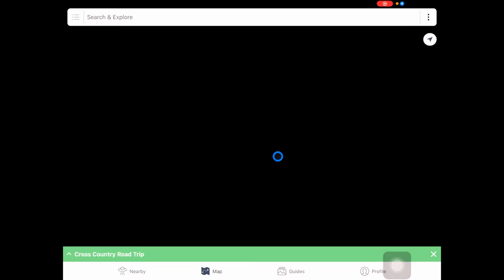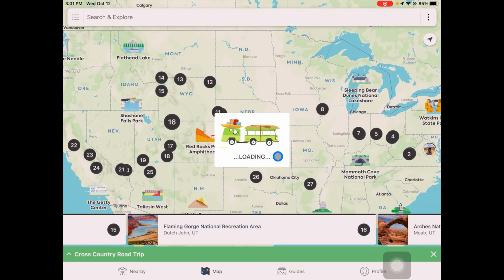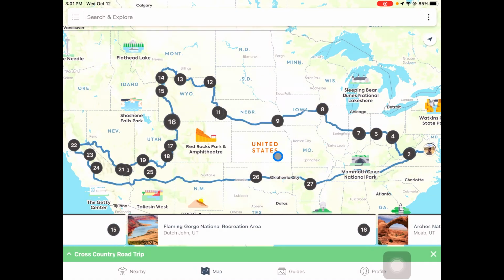Now, Road Trippers allowed me to build my road trip route. Then once I have that route built, it invokes the Waze app, which provides me with turn-by-turn navigation. And let me show you how it works.